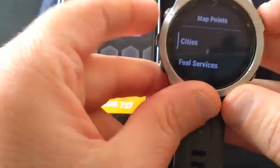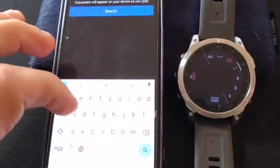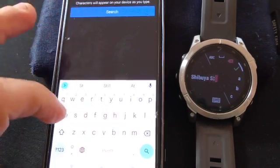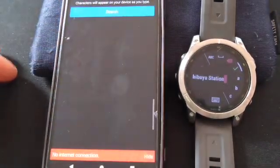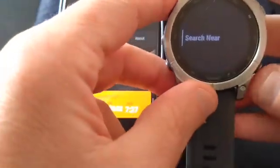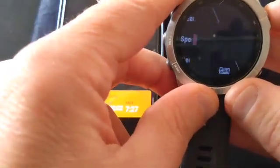All right, so go back, city, spell check, okay, search, Shibuya, Shibuya Station. As you can see on my watch, search, it doesn't find anything. So that's very disappointing. Go back, city, spell.